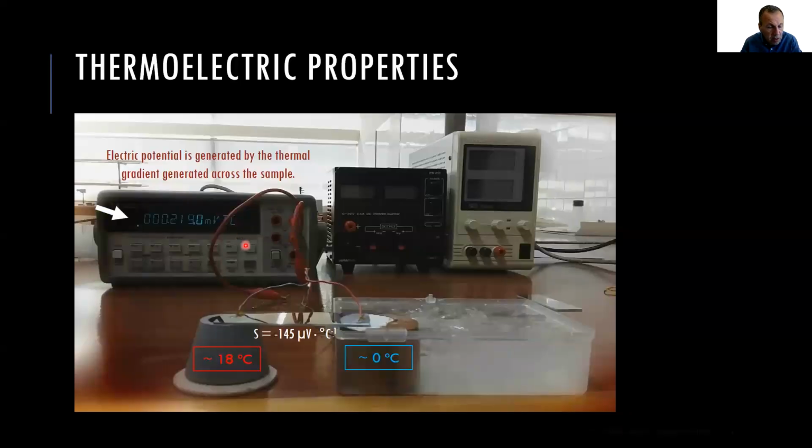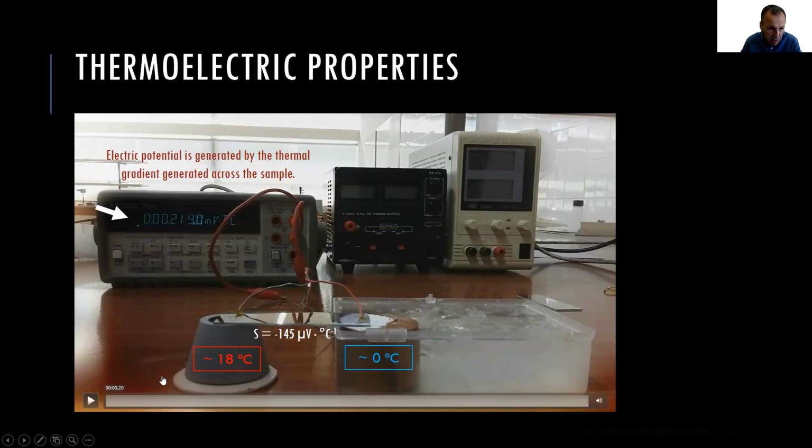The last slide is a small video where we did an experiment where we put one of our films on a glass slide. We put one side at room temperature, about 18 degrees C, and the other side on a copper block immersed in ice, so at 0 degrees C. You'll see in this experiment that from this 18 degrees gradient, we can see the development of potential in the microvoltmeter that we see here.